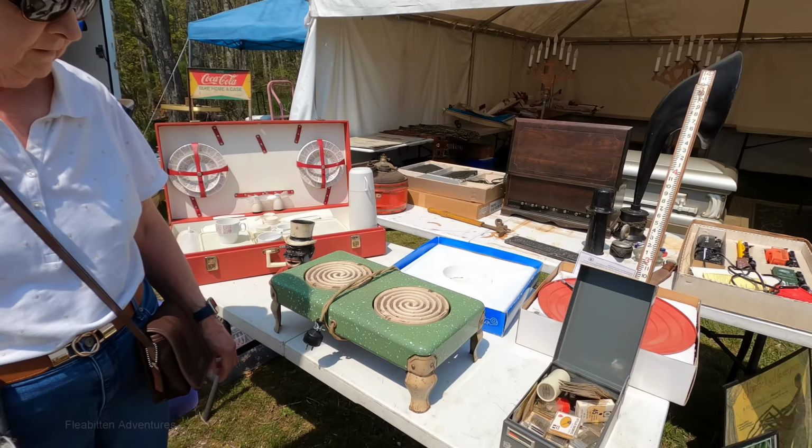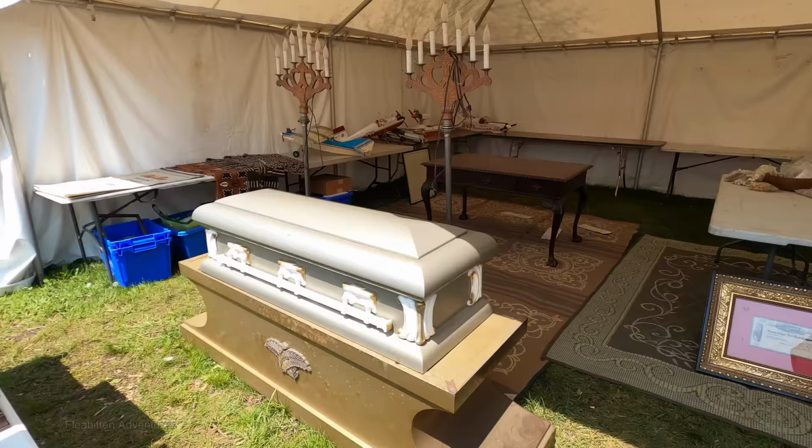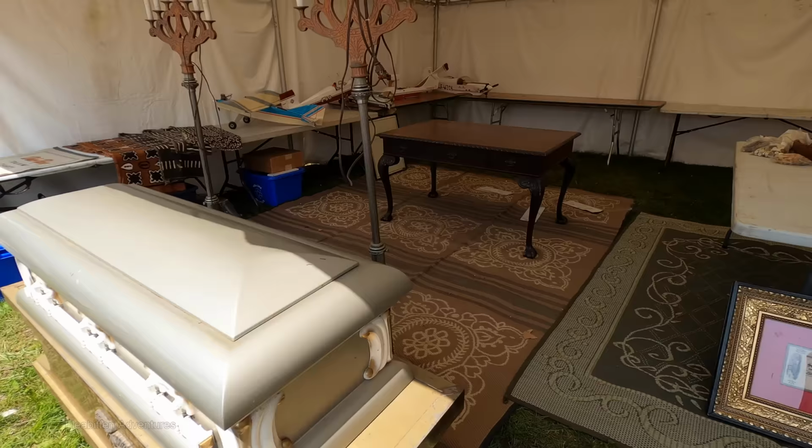Want a casket? I get why some people collect funeraria, which is, I guess, what you call it, but I find it so creepy. I find it interesting to look at, but I would never collect it.